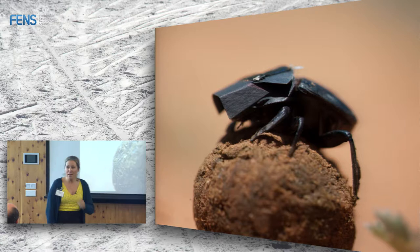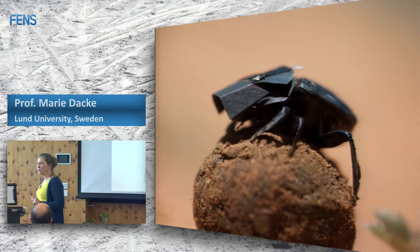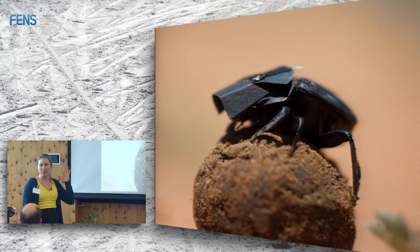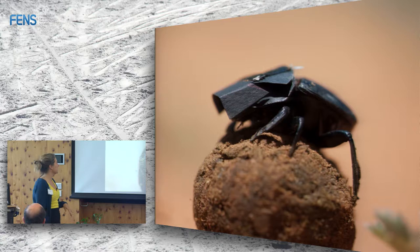Eric was actually the best skilled person in making hats for the beetles, but they don't really want to keep them on. So that is a challenge. Whatever you want to attach to a beetle, you have a challenge because they live in an environment that is really dirty. So their whole body surface is made to keep them clean. It's really hard to stick something to them. But when you manage to fit a hat on a beetle, this is what will happen.